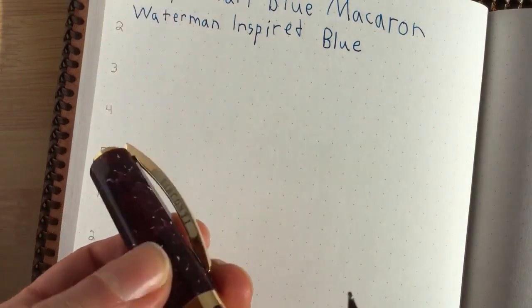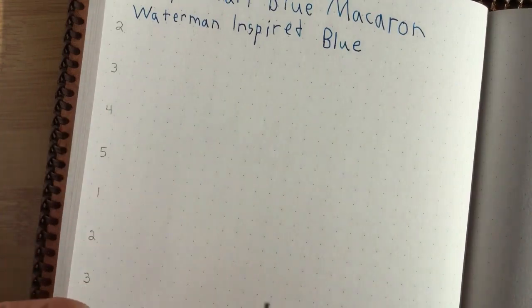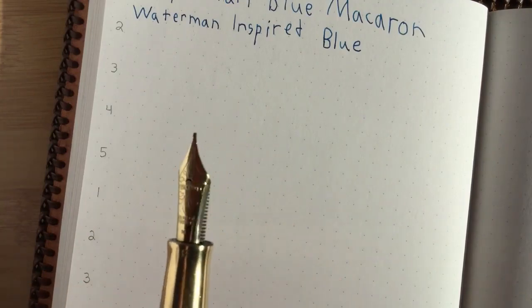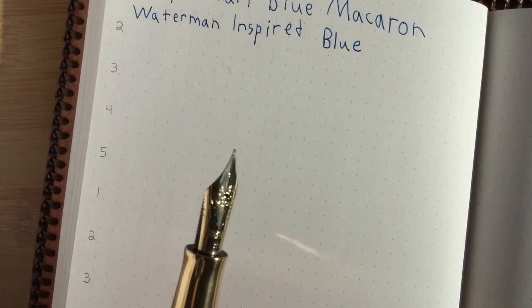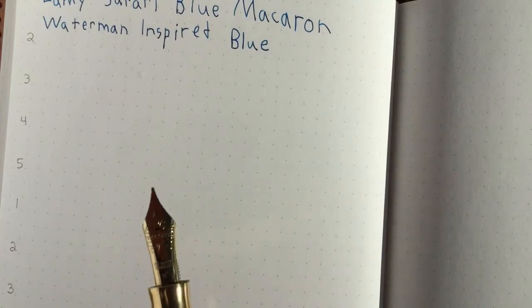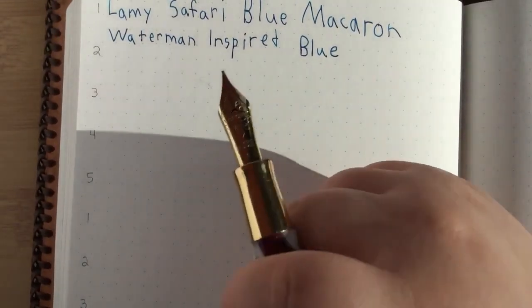Mine doesn't, the cap doesn't, there's something wrong with the inner cap, so that can be a flaw of this pen. Mine also sometimes leaks a little bit around this area. This one has been custom ground to an italic, and it has a nice 23 karat palladium nib, and it's springy and juicy, and it's a very nice nib. Juicy? It's juicy.